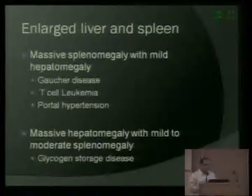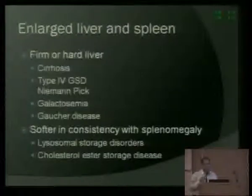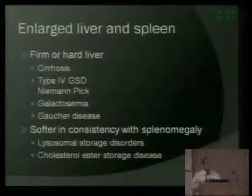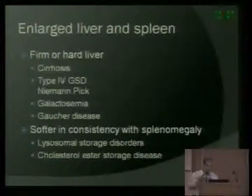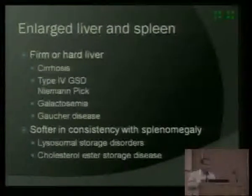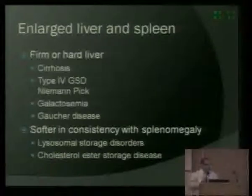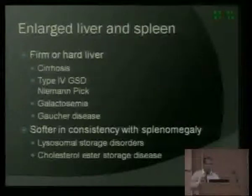But if you have a massive hepatomegaly with mild to moderate splenomegaly, possibility is that glycogen storage disease is a possibility, although you can never exclude portal hypertension even in that situation. Firm hard liver, these are the causes which are there. Again, galactosemia usually presents in the liver failure setting in the neonatal period. So a clinical diagnosis is very essential, confirmed by usually enzyme estimation. And a soft liver with splenomegaly is more pointers towards a storage disorder.